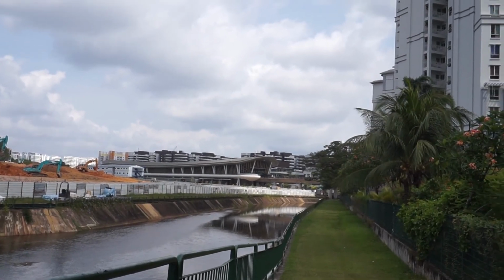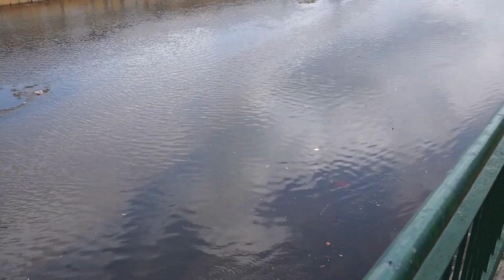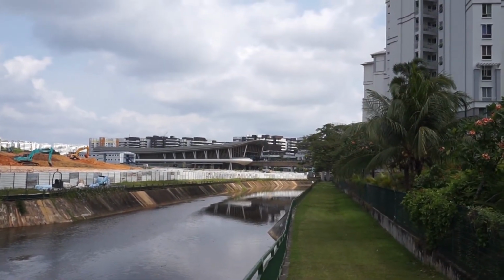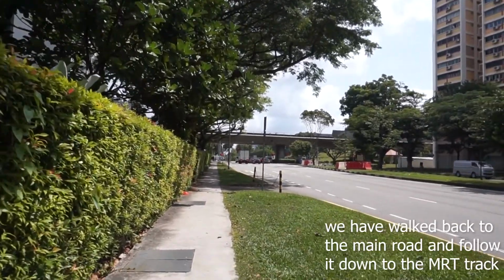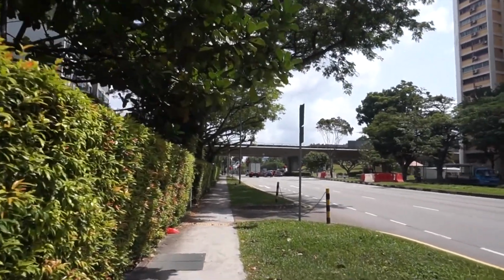So no pathway to walk at this area here, but what I can do is I can go back to the main road, follow the road, turn back in, and walk towards the MRT station and see from there where the route takes us. And I'm sure the river actually passed by this track here, which you can see there, the MRT track.